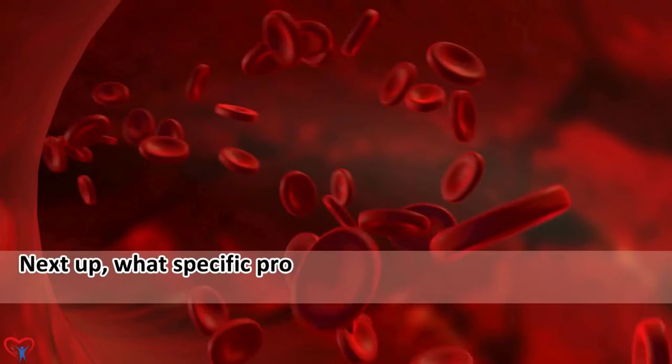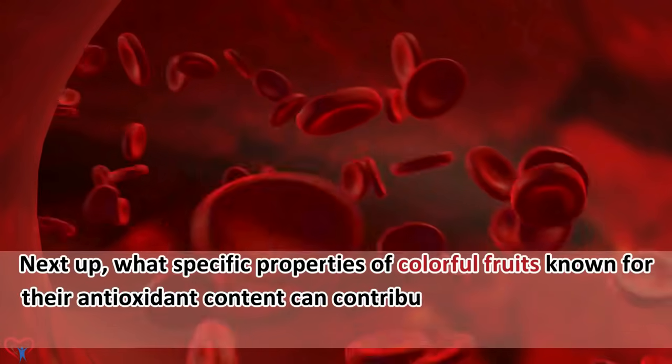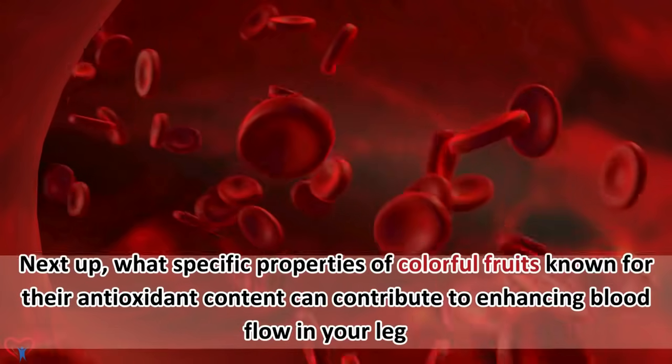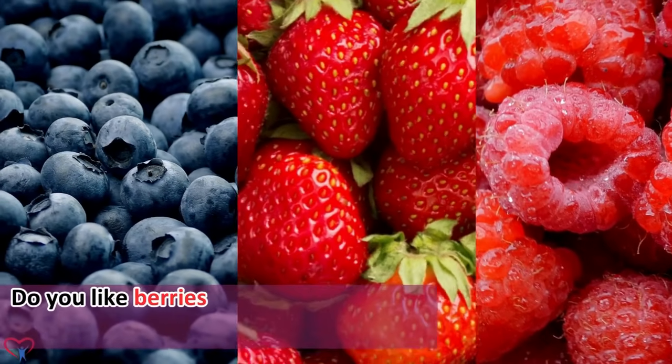Next up, what specific properties of colorful fruits known for their antioxidant content can contribute to enhancing blood flow in your legs? 2. Berries. Do you like berries?